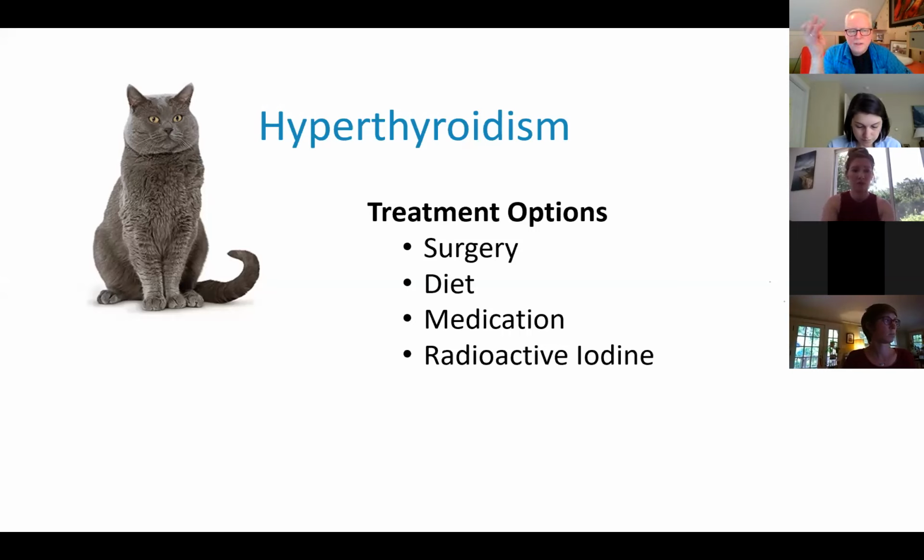What I like to tell clients, though, is that this is permanent as opposed to medication where we can titrate it. It's nice because hopefully you don't have to give them any medication after this, and that's the goal. And it treats it more consistently, whereas with the medication, their thyroid level could still be going in a little bit of a wave up and down throughout the day or throughout the week. Radioactive iodine takes care of the problem.